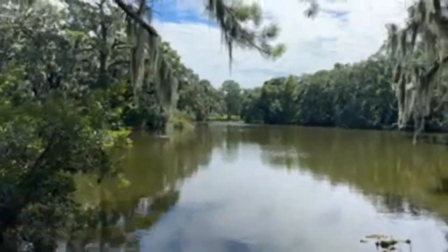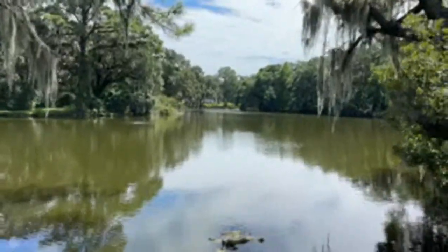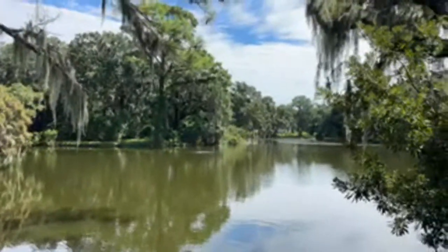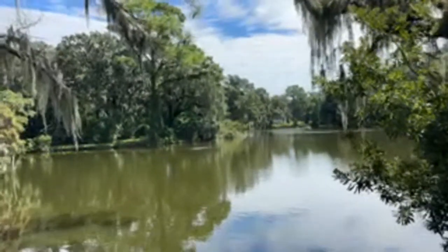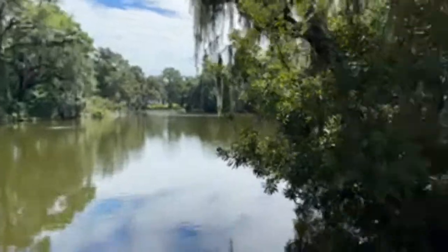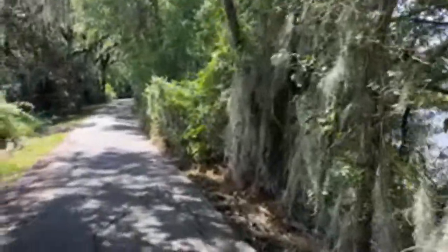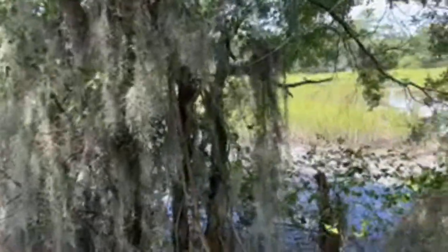There's a house through here. Check this out, man. That is awesome. This place just screams history. So right now, if you're just joining the live stream, we're at Charlestown Landing in Charleston, South Carolina. Just got here, and holy bananas, man. This is the Charlestown Landing Park. It is a national park or a state park. It's one of the two. But this is absolutely gorgeous.